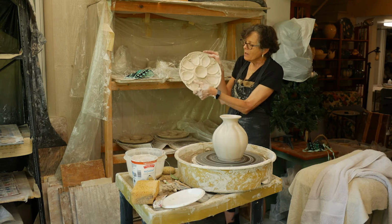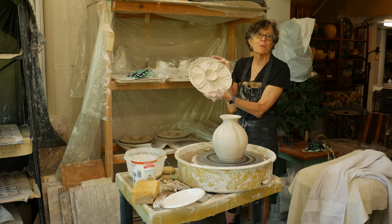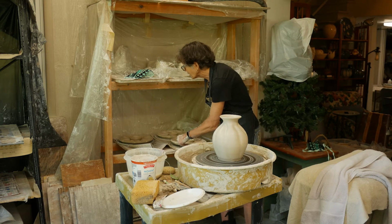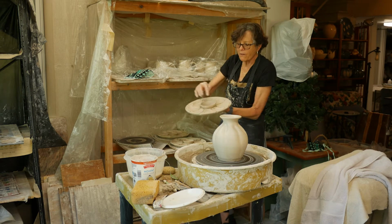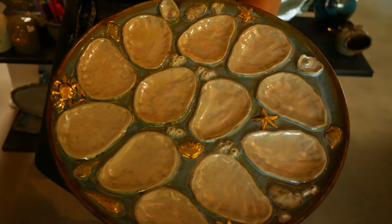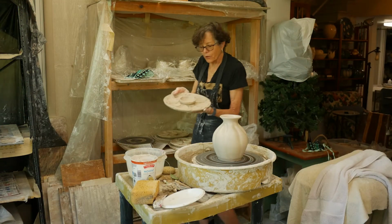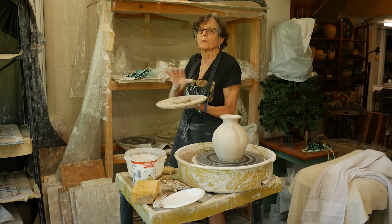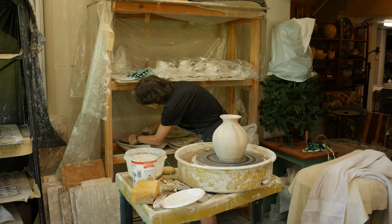This one has got little oysters with little pearls. We know that's not real, but it's just kind of fun because I finish them with a mother of pearl glaze, and it makes them really pretty. So this one has oysters. This one's got starfish. These start out being a thrown piece, and I carve out the oysters and attach some starfish or oysters or seahorses or whatever I'm using. And I sculpt this up into a little bowl. So it's a functional piece. You can use them to serve your oysters. You can put them in the oven carefully, but I would recommend putting them into a cold oven and heating it with the oven. So that's kind of a fun project.